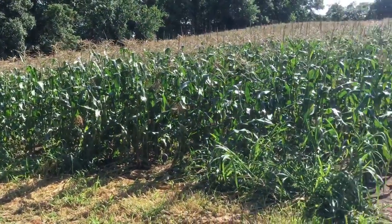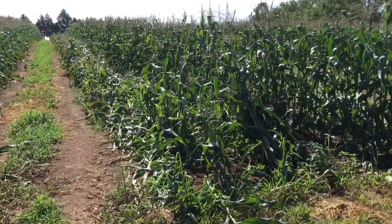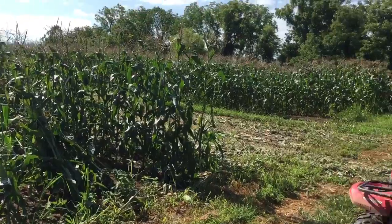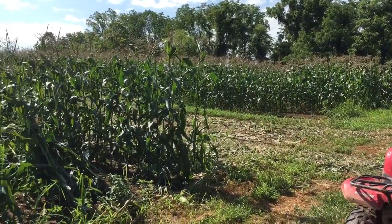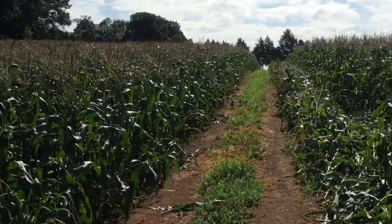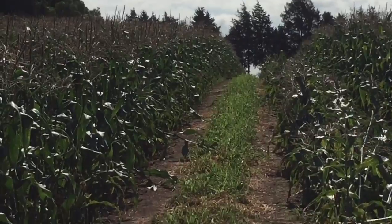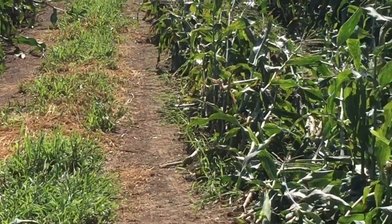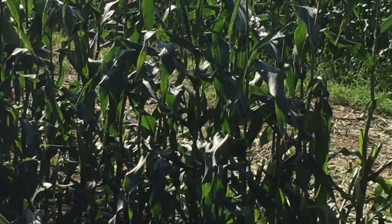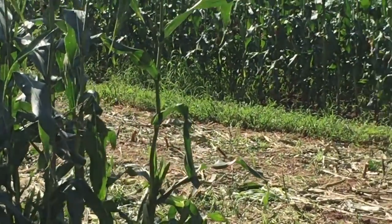So here's this first cornfield. It's got multiple cornfields, but this is the one they're picking now. And they just started picking it this week. So now what we're going to do is we're going to head up to the top part of this field and see what they have up there. You can tell that there's plenty of a variety of plants for our bees to get honey off of.